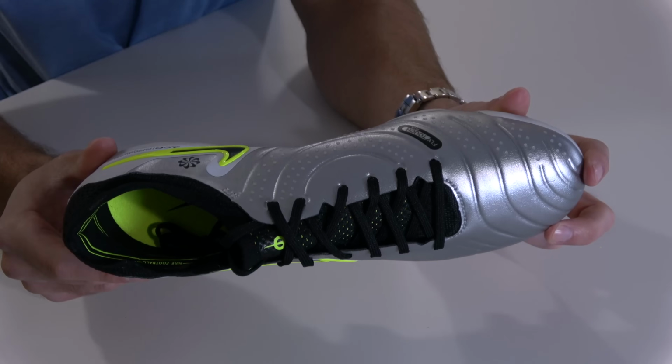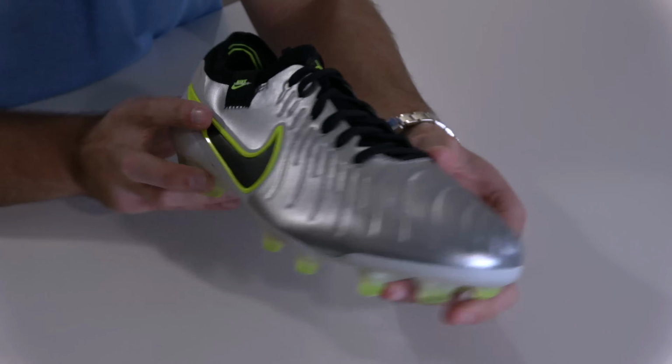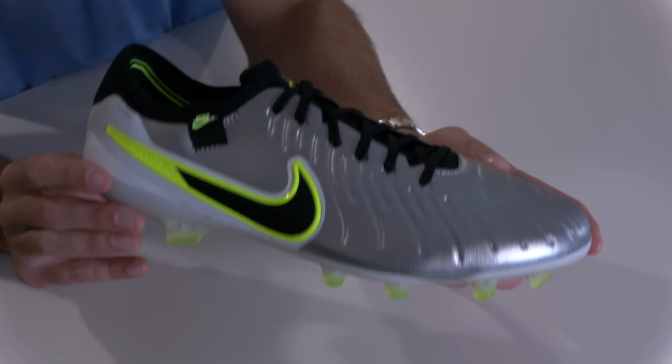This football boot is entirely made from synthetic materials, where for the first time in 30 years of Nike Tiempo models, you can no longer buy a natural leather Tiempo. And the question that most people have is why? To answer that question, we're going to start with a little bit of a history lesson, because as I'm sure you've heard before, history tends to repeat itself.